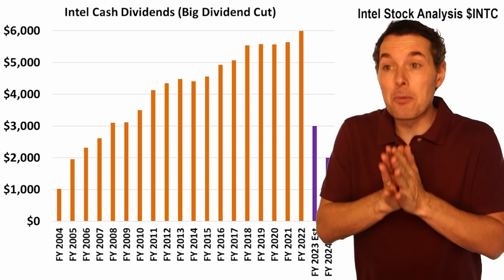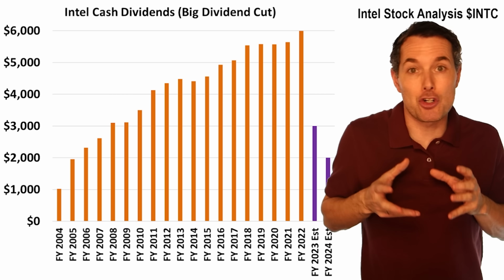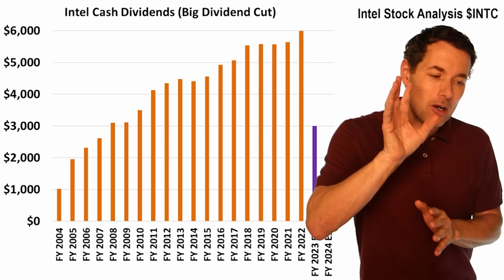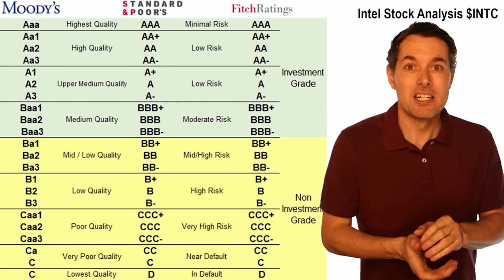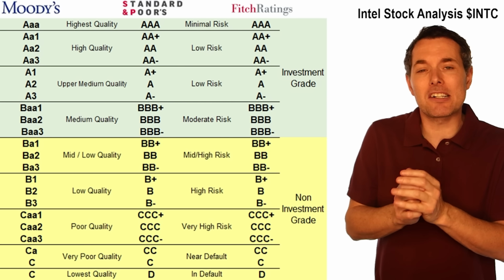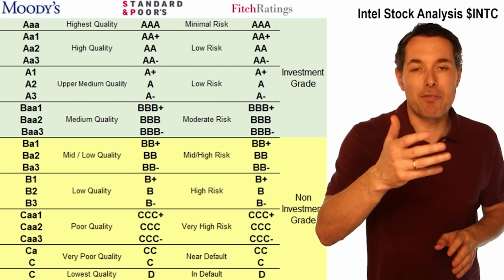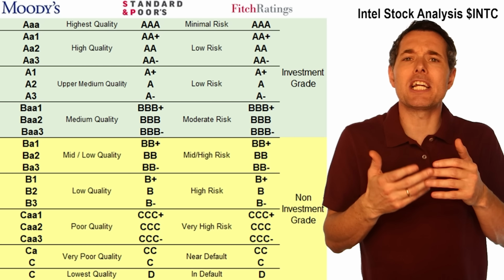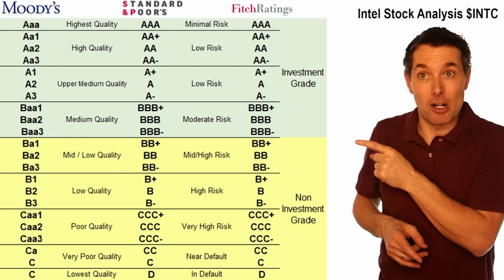Now, another reason that they'd want to save the money that they would be spending on dividends is to try to keep their credit rating intact. So let's take a look at where their current credit rating stands. This is the approximate scale of how companies get credit ratings. You might have heard, hey, this company's a AAA company. That is the highest possible credit rating.